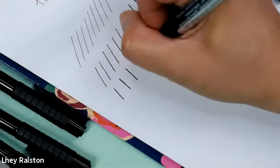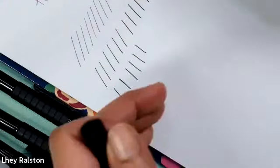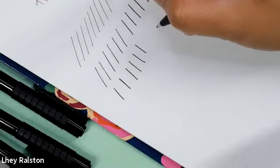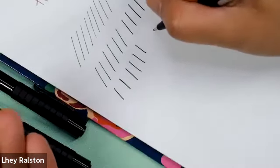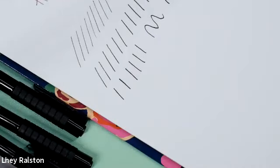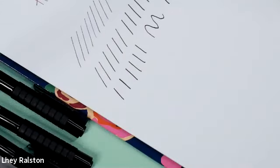As you can see here, while we're doing the lines, we're just getting the same width, the same stroke. So we're not getting the thin and thick line that you see when you're browsing the internet and looking at calligraphy things. This one, you're just going to get the same stroke over and over, no matter what kind of pressure you apply to your pen, whether you're going light or applying heavy pressure, you're still going to get the same stroke.